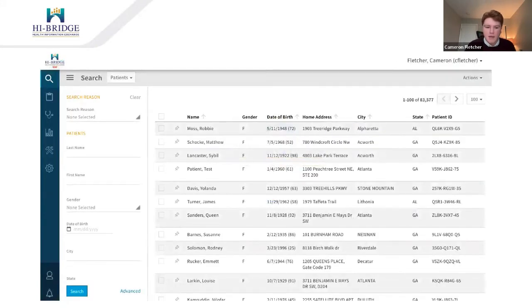Here we go. So this is what you'll see when you do search for a patient. You'll see a table list of all of the patients that match the parameters that you typed in. So be it first name, last name, or you can just leave them all blank and see all of the patients who are registered within the network. And here you get a high level summary of the patients, primarily their demographics. So you can see first name, gender, date of birth. You can do sorting based on all of that.